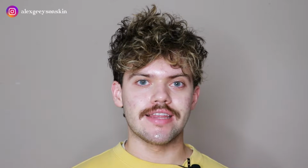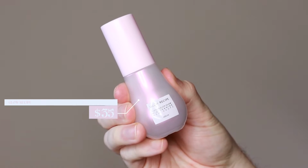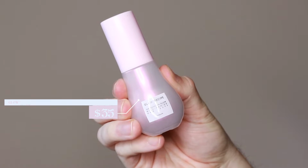Today I'm going to be trying the Glow Recipe Watermelon Glow Niacinamide Dewdrops. This product retails for $35. I decided it was finally time to try out a trending product from Glow Recipe. This product has been released for a very long time, and I remember when it was first launched, but I never tried it out. I've been seeing this product all over my For You page, and I've been seeing so many people talking about it.